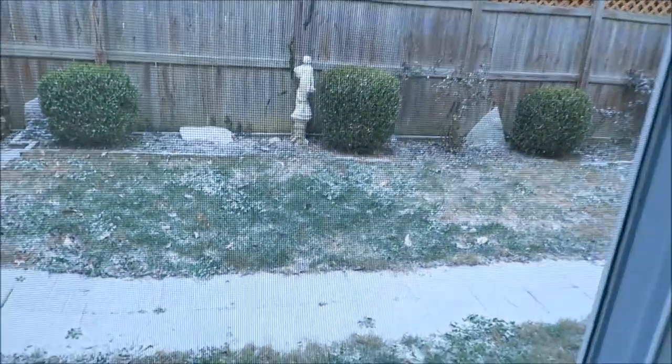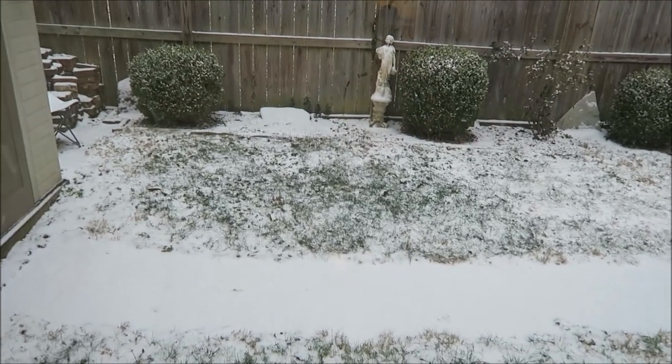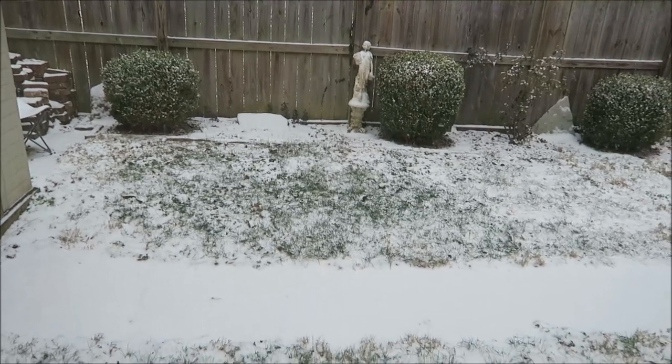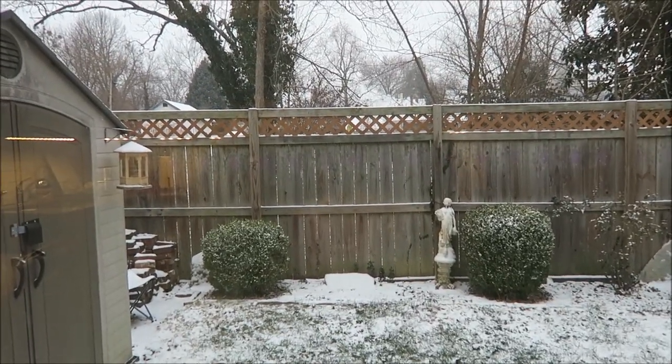Icy roads and all that, it's just scary to me. But it's very pretty. Well, it's now 20 minutes till 5, and I hadn't showed you the snow all day. Really, it didn't snow that much, but now it's picked up again. But I figured I would show it to you before it gets dark, because it'll start to get dark quickly now.